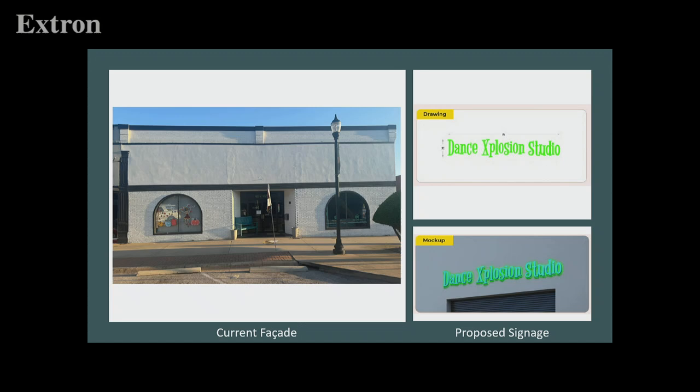Nothing further, but I'd make a motion that we approve the request for the certificate of appropriateness to add the signage to 501 West 401. I second. I have a motion by Steve Riley and a second by Rhonda Bourne. All in favor? Aye. Motion carries.